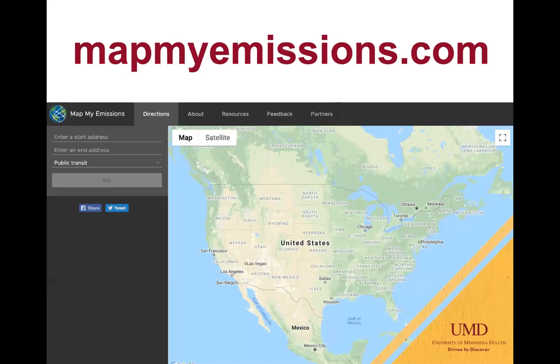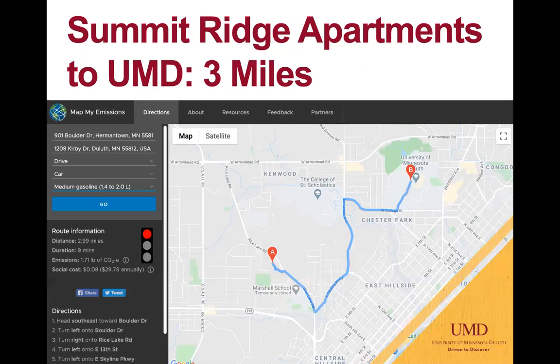First, let's estimate the amount of emissions one vehicle traveling to and from UMD may generate. A great tool for calculating vehicle emissions is Map My Emissions, a website that works like Google Maps. Simply type in a starting point and a destination. Let's use Summit Ridge Apartments off Rice Lake Road as an example. Many UMD students live there.